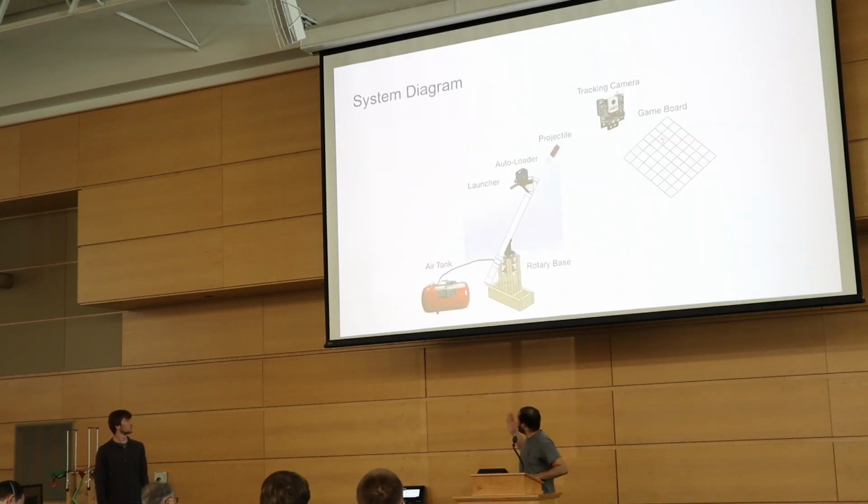So this is the diagram of our overall system. The beanbag is initially loaded through our auto-loading mechanism, which was created by Ryan. The beanbag will go in the vertical tube shown. It'll get pressed out of the loader and then go down into the barrel, where Sully's air tank will fill with the required pressure for whatever distance we need to shoot. And then it will fire the piston, pressing the projectile, the beanbag, onto the game board.